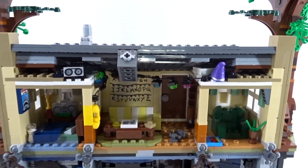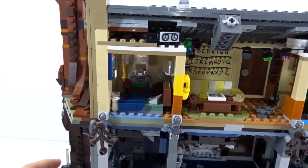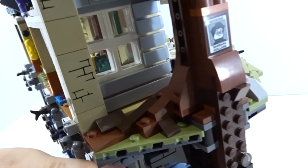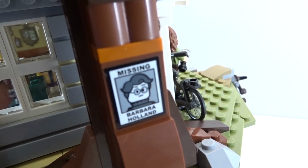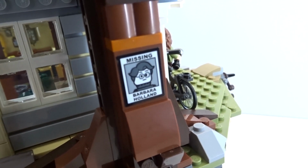And while you're here in the regular world, can you kind of scroll around to the side of the tree and show the missing Barbara poster? Good point. This is a very fun little thing they did here. It's like a little hidden gem over there. Yeah, missing Barb Holland. I guess I never knew her last name when I think about it. I just kind of knew her as Barb. Oh, yeah. But I guess I didn't really pay attention to that. That's cool that they put it there.